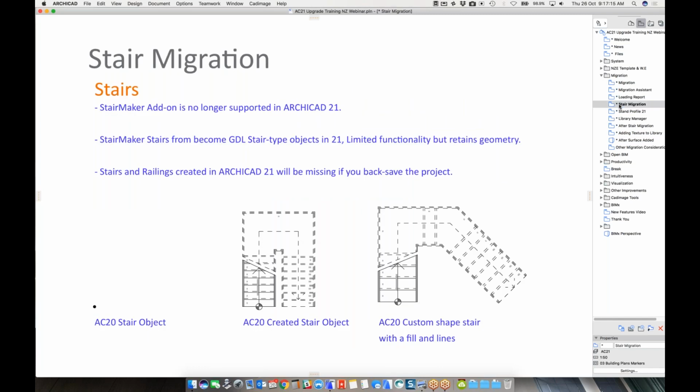In ARCHICAD 21, the old stair maker is no longer supported. Those stairs, when you do bring them in, are going to become standard little GDL objects. You won't be able to do much with them. You can change the color, change the pen, that's about it. You can't change the width, can't change the tread heights or the goings, any of those other things as well. That also goes for the stairs where you've used the fills and lines and then gone through the menu structure of creating that stair. They will become standard little GDL objects.